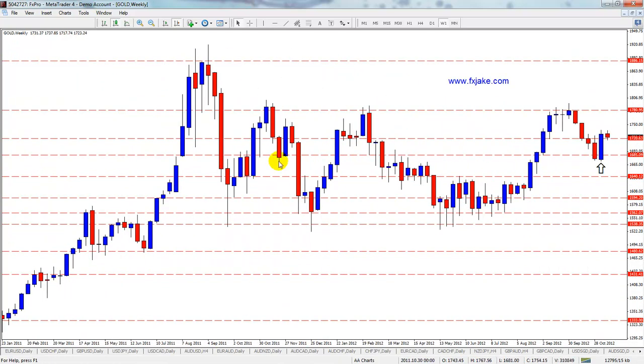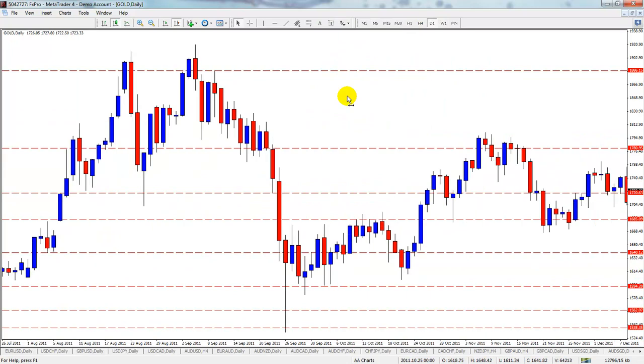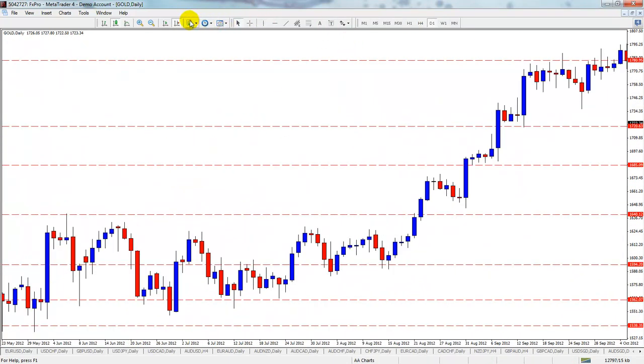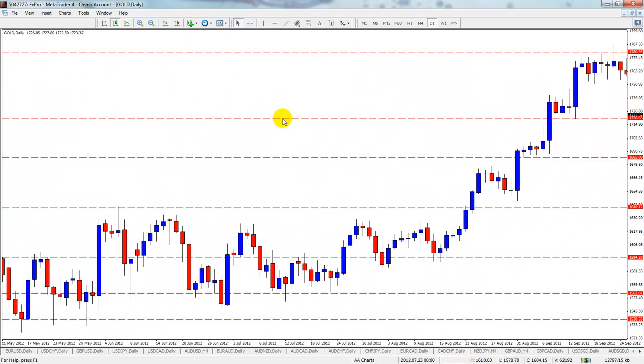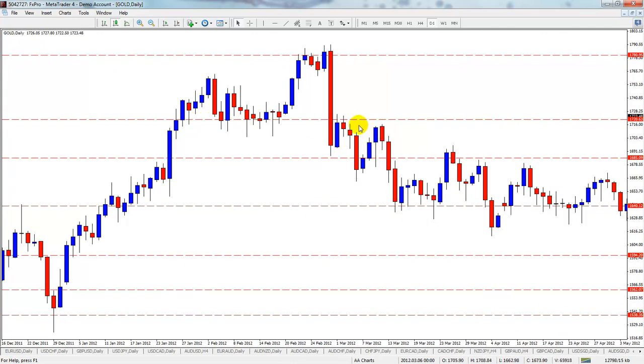We can't really go back much further, but it's actually better on the daily chart. This is really set up to be a daily chart. Those weekly touches didn't look so good, but if you go back to 1720, right here, resistance as a double top, lots of support here on the dailies.